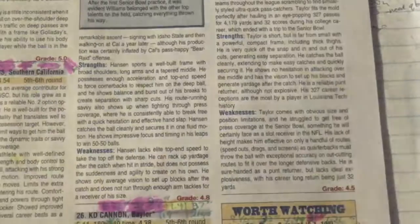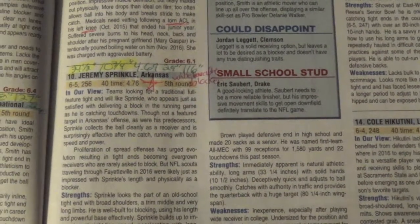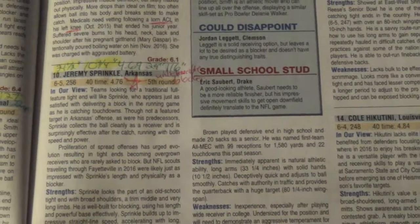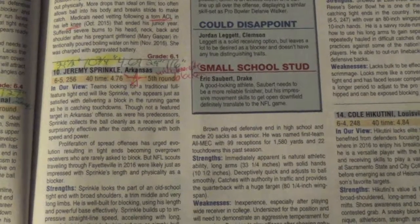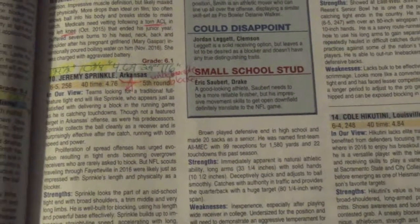Now the third round. Let's see, we're going to go tight end. And I saw this guy, Sprinkle, from Arkansas. He's a big guy with very long arms. Here we go. 6'5", 256, 34.5-inch arms, 10 3/4-inch hands, almost 11-inch for his hands. He has decent speed for a big guy. It's not too terribly slow. It's decent, 4.69. Vertical jump is only 29 inches. Long jump, 116. But he's an unbelievable blocker.